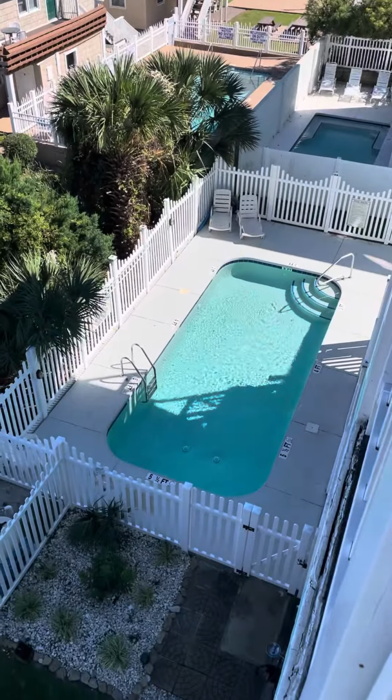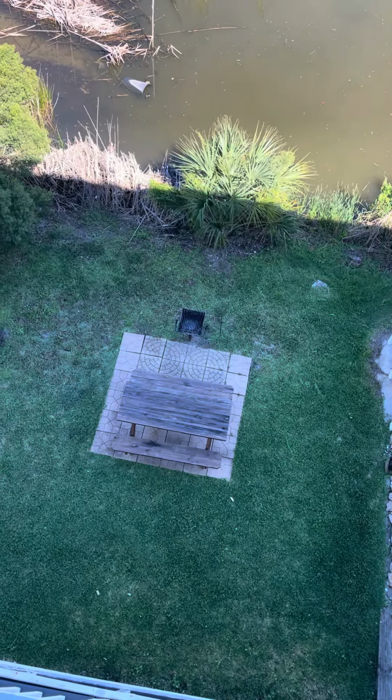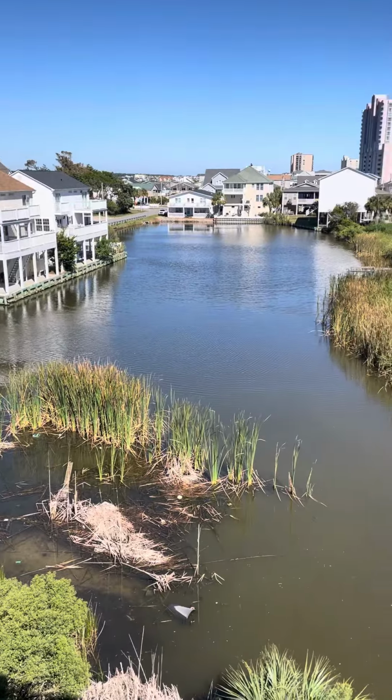You do have a view of the pool. There's a nice little grilling set there and a picnic table, that's very nice. In your little lake.